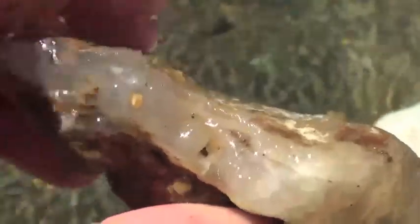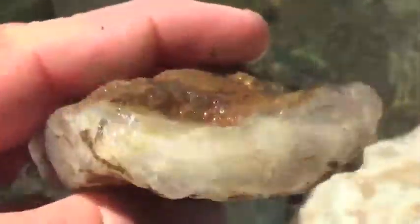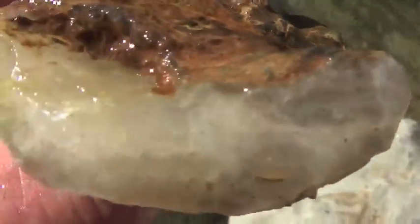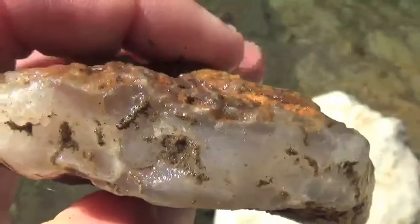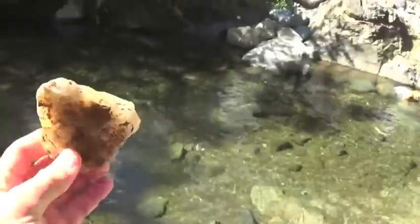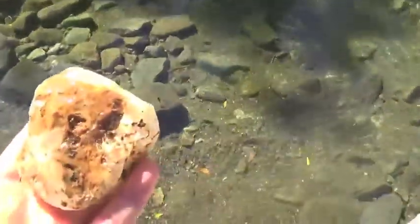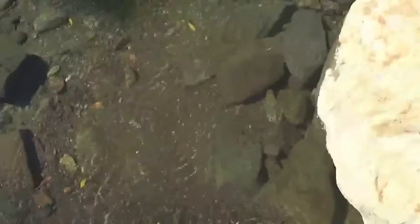Ooh, yeah. A layer of agate. All of it that I've been finding up here is stuck in this redstone. Might get to some spot where we can actually find the layers, although having them already ripped out for you is about as good as it gets. Pretty stuff. Yeah. Cool. I made this stop worth it.